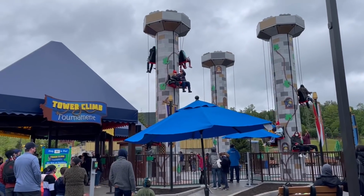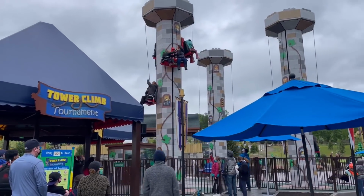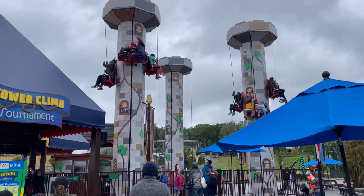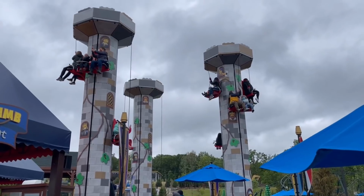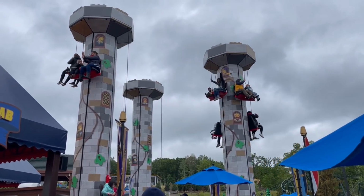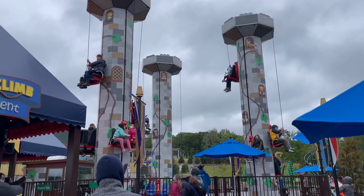Across from the bathrooms is the Tower Climb Tournament. Just like the Merlin ride, you actually have to do things for this ride. You are using your strength and pulling yourself up to the top of the tower, and it is a race with the other towers, and then you can let go and fall. It's actually pretty cool.